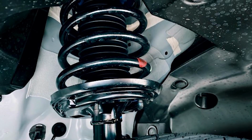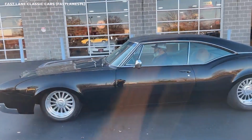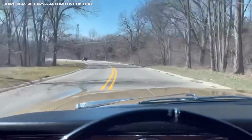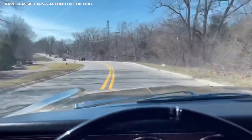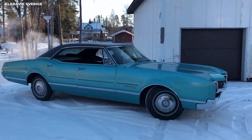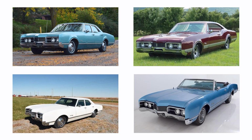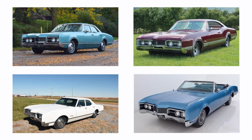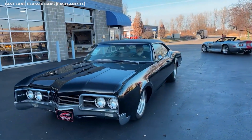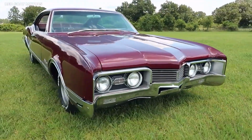It uses coil spring suspension, which helps absorb bumps and keeps the car stable on twisty roads. The smooth handling adds to the driving experience, making it feel both powerful and easy to control. Moreover, the Delmont 88 came in 4 body styles, including 2- and 4-door hardtops, a 4-door sedan, and a convertible. The 2-door Holiday Coupe was popular for its stylish look and lighter weight, which helped with faster acceleration.